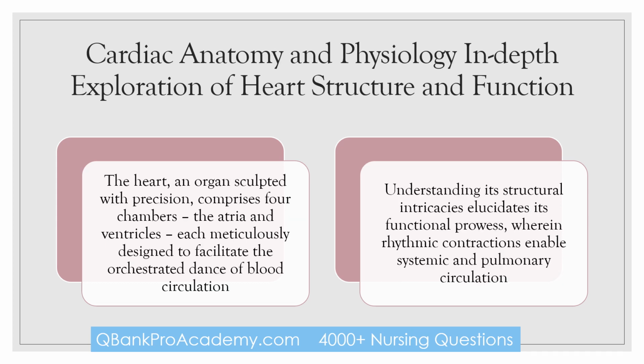Cardiac anatomy and physiology. In-depth exploration of heart structure and function. The heart, an organ sculpted with precision, comprises four chambers, the atria and ventricles, each meticulously designed to facilitate the orchestrated dance of blood circulation. Understanding its structural intricacies elucidates its functional prowess, wherein rhythmic contractions enable systemic and pulmonary circulation.